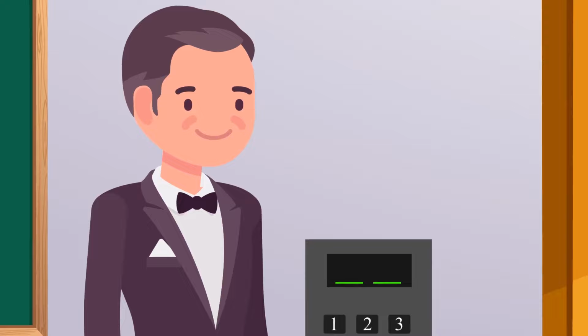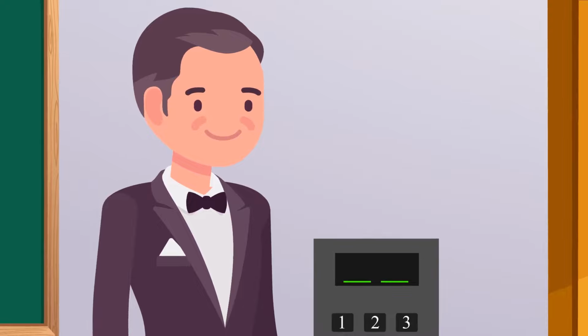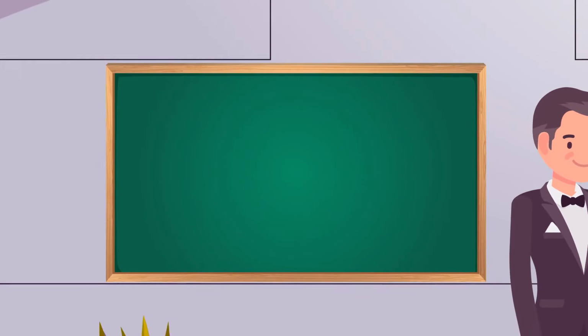But the door is locked, and there's a combination lock. Aaron has to figure out the password. The young detective knows he needs to solve a math riddle, and the answer will be the code.